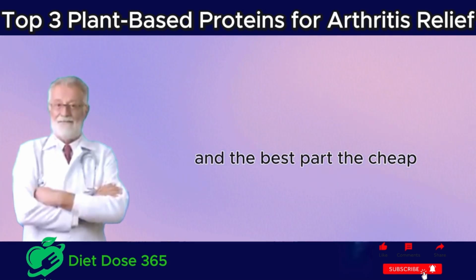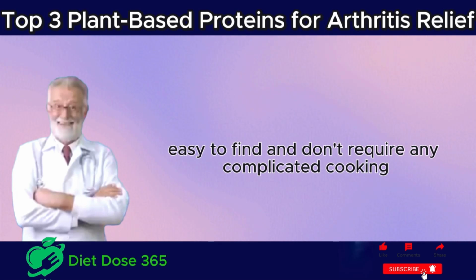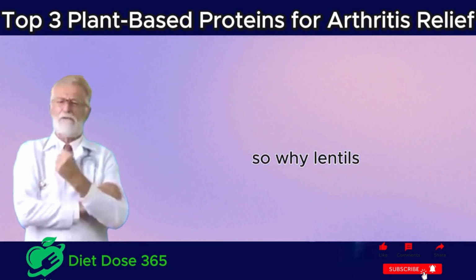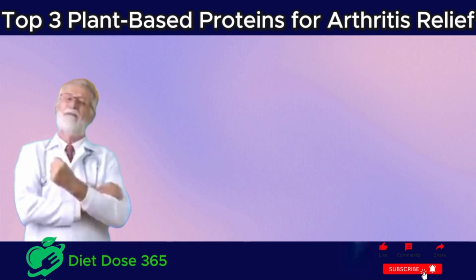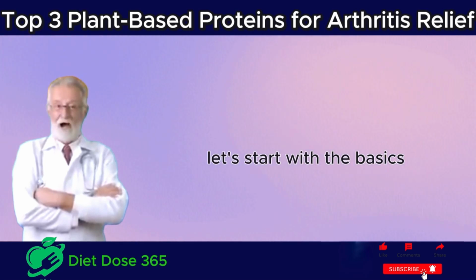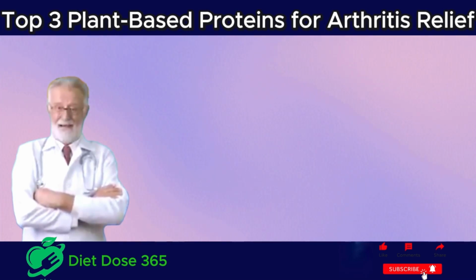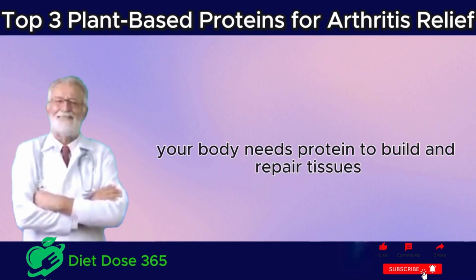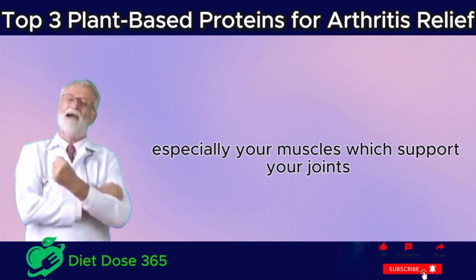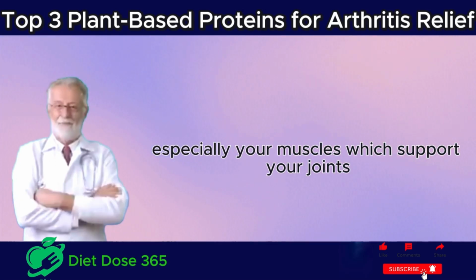And the best part, they're cheap, easy to find, and don't require any complicated cooking. So, why lentils? What makes them so special for arthritis relief? Let's start with the basics. Protein. Your body needs protein to build and repair tissues, especially your muscles, which support your joints.